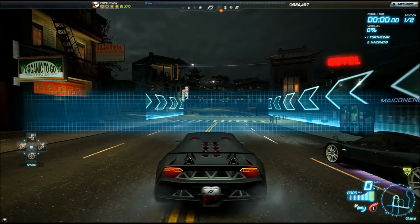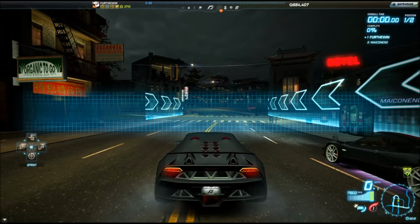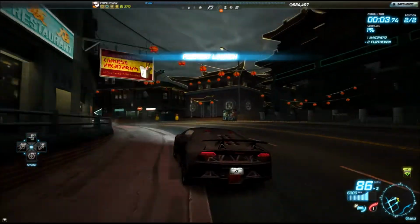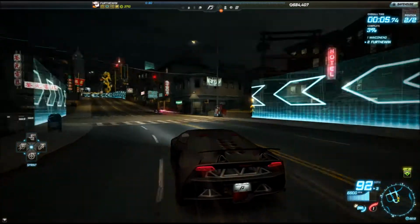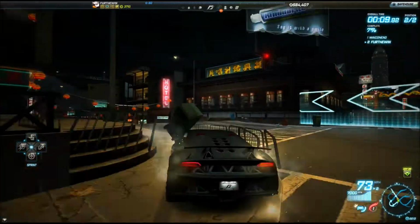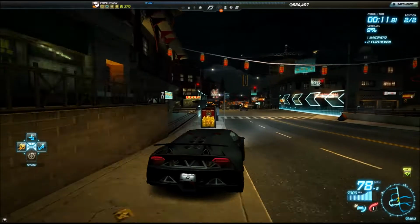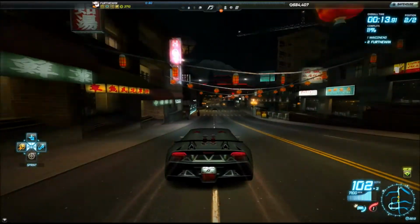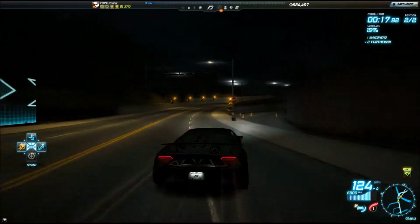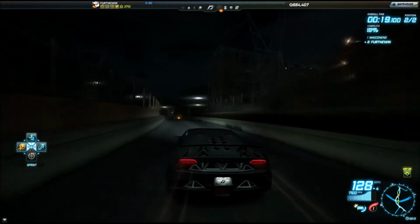Though in certain sprint events, the car does have superior handling to most cars in the game. In fact, I would say it's one of the best handling cars in the game. I'm trying to think if there's any car that actually is better handling than this car. I actually can't think of one. The car is just really good in the handling department.